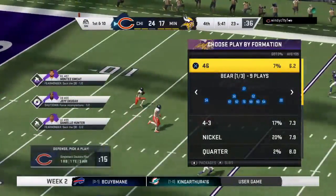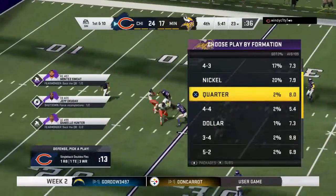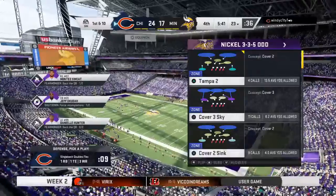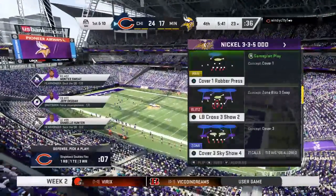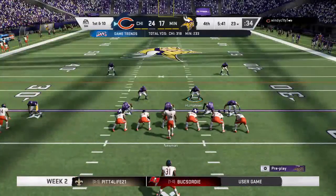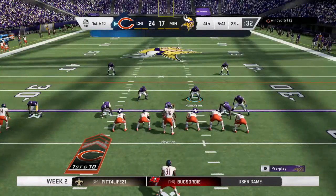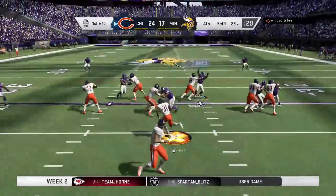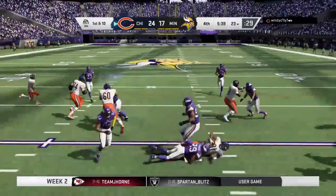1st and 10 at their own 23-yard line. The Bears offense ready to go for their next drive. Now, the previous drive they punted, but that was just the first time they've had to do so in this game. And when they turn on the game film, the coaches will rant about this, right?